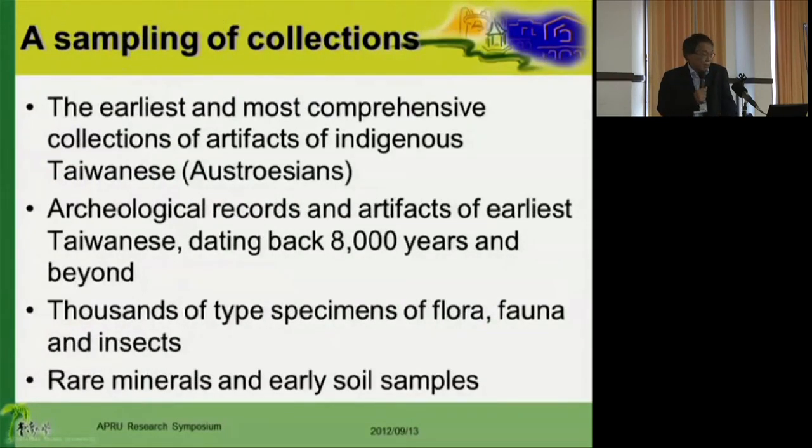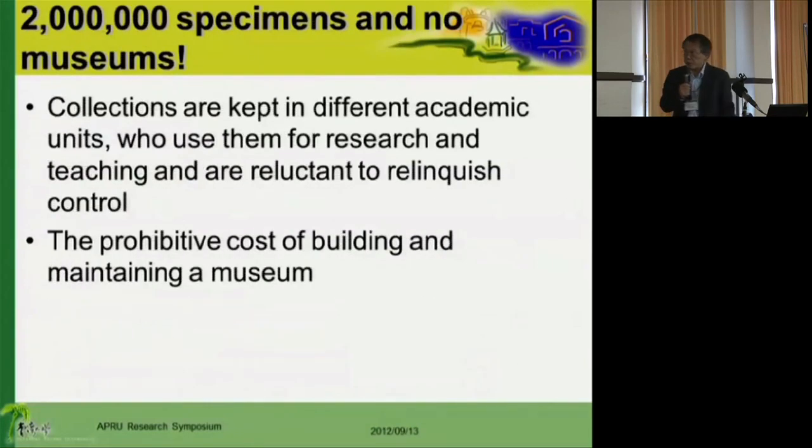So here's a small sampling of the collections. We have the earliest and I think the most comprehensive collections of artifacts of the Austronesians, who are the original Taiwanese. And we also have a lot of archaeological records, artifacts and specimens. We have thousands of type specimens of flora, fauna, insects, and other things. But strangely enough, we have about 2 million specimens, but no museums.